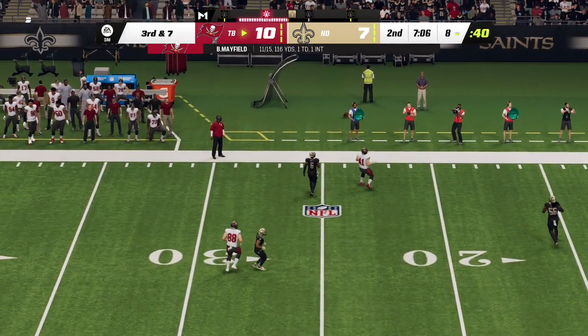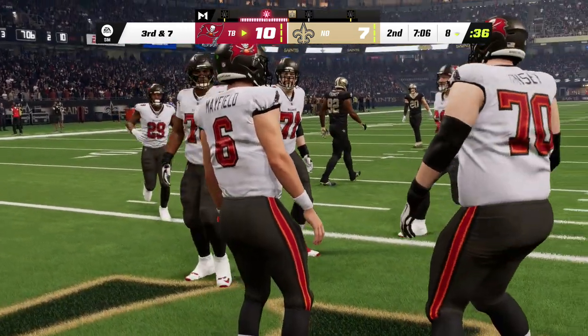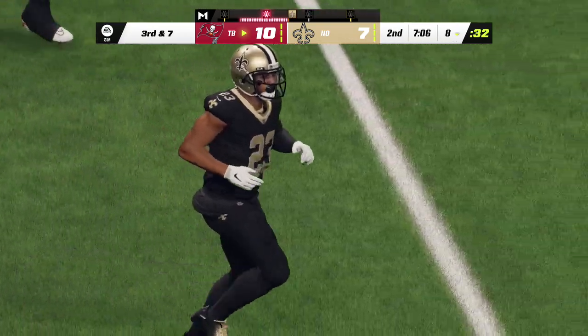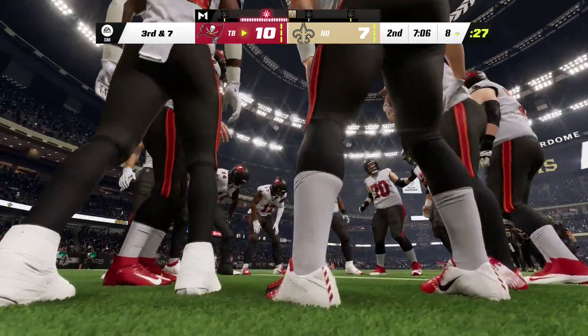Mayfield. And the timing a bit off that time as that one falls to the ground. I see the surprise in your face there, partner. That is a rare incompletion from him. He's been on point this entire game. He has percentage completion-wise way up. Not that time.